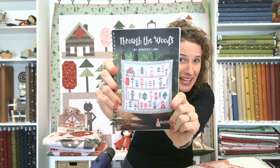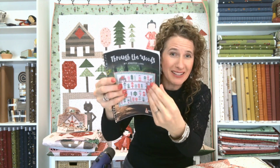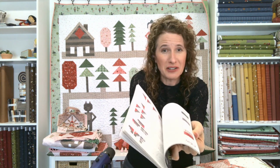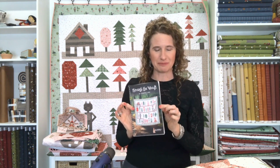If you're just joining us today and you want to sew along with this Through the Woods quilt-along, a few things you need to know. You need to get a physical copy of this book. It is not available in PDF. It is a book produced by Riley Blake, written and designed by me, Jennifer Long, Through the Woods. You can find it at any of your favorite retailers, online or brick and mortar. If you're a shop, feel free to place your name below that you have copies still available. If you want to order wholesale, you can order them through Riley Blake Designs or Checkers. I hope you get yourself a copy of the book.